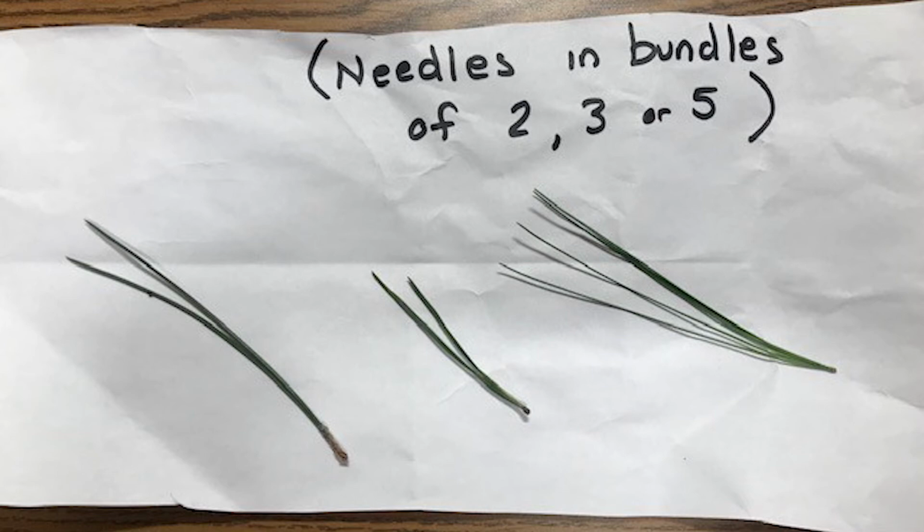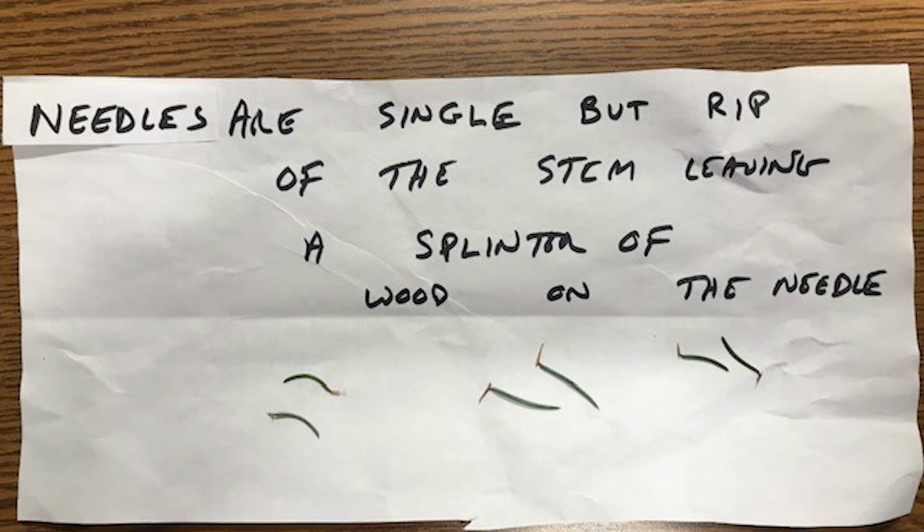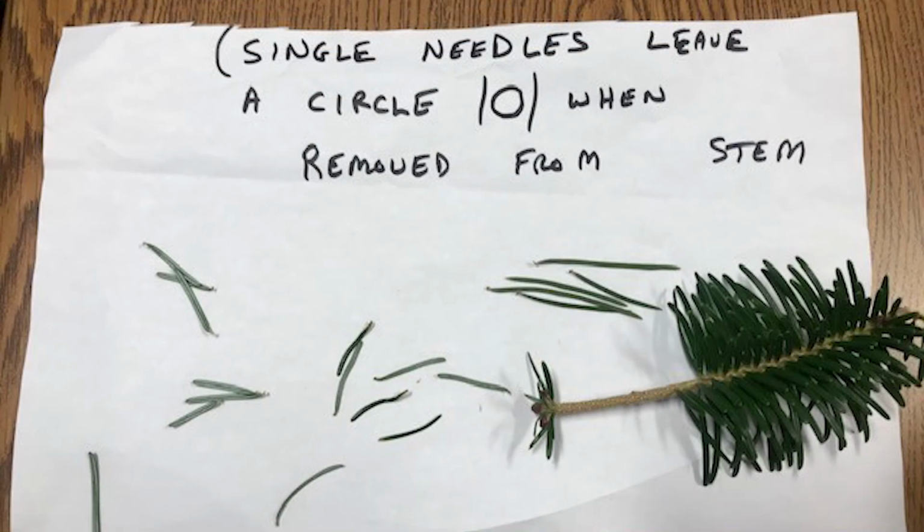They're in groups. You can see the needles from a spruce kind of rip and they leave that little splinter on there. And then the needles from a fir actually come off pretty clean and leave a circle.